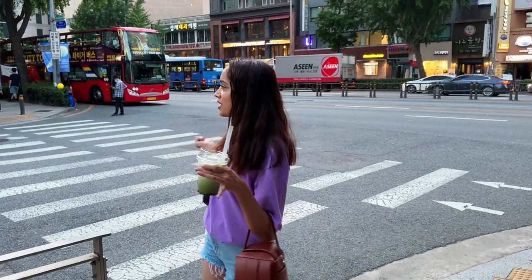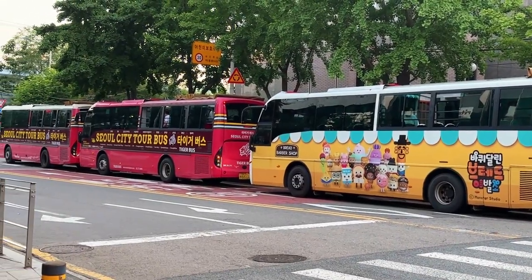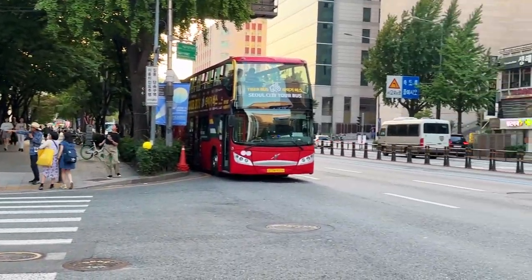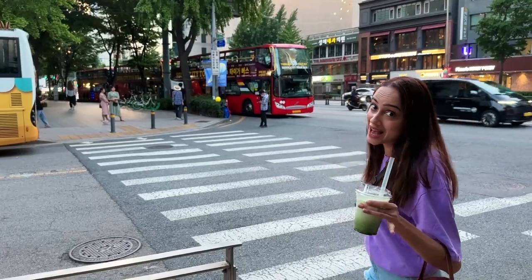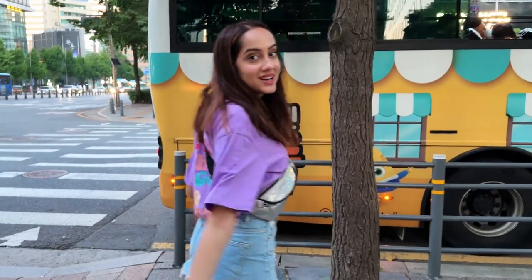Time for the night bus tour. As you can see, all the buses have lined up here. You have the option of double-decker or single-decker. Sadly, the double-decker buses were sold out for today, so I had to get the single-decker one. But nonetheless, I'm excited. Let's go. Okay, so that's my bus. Come, let's board.